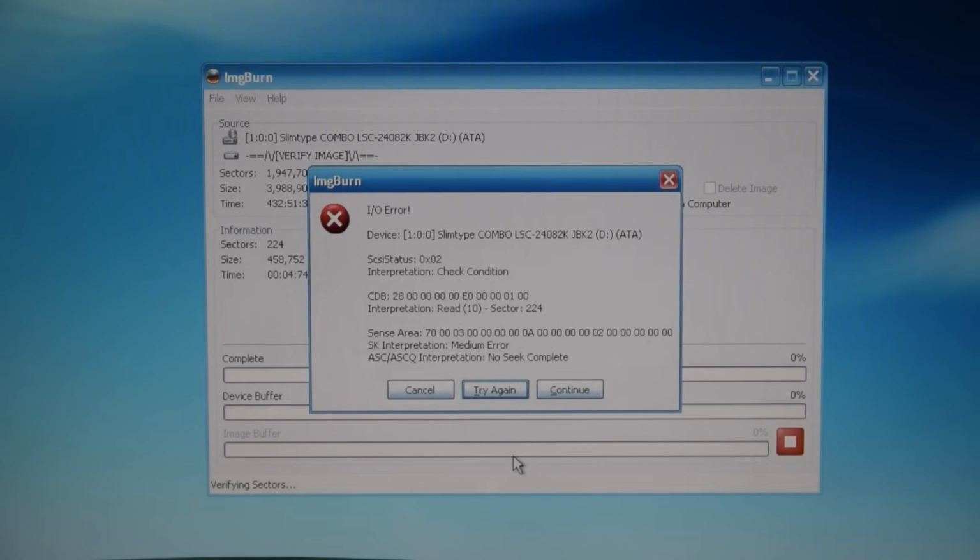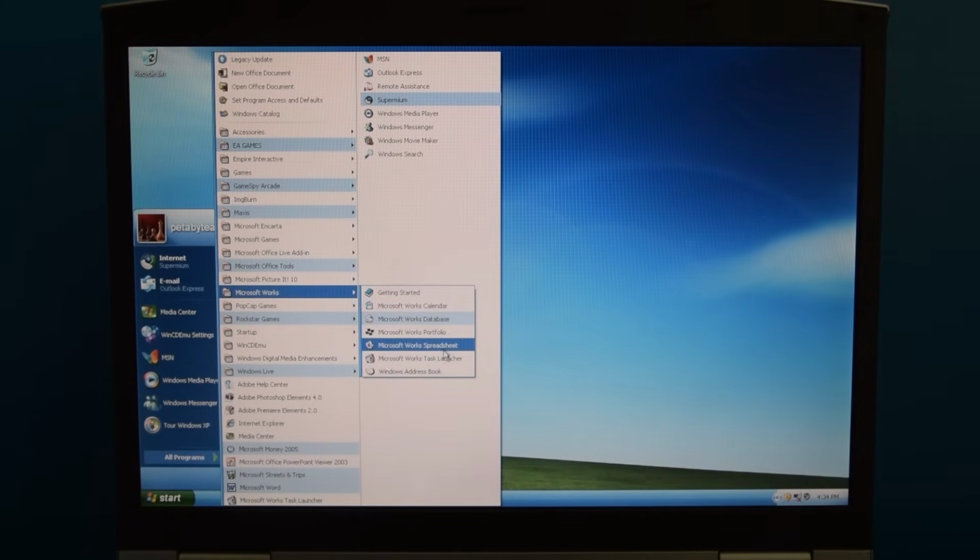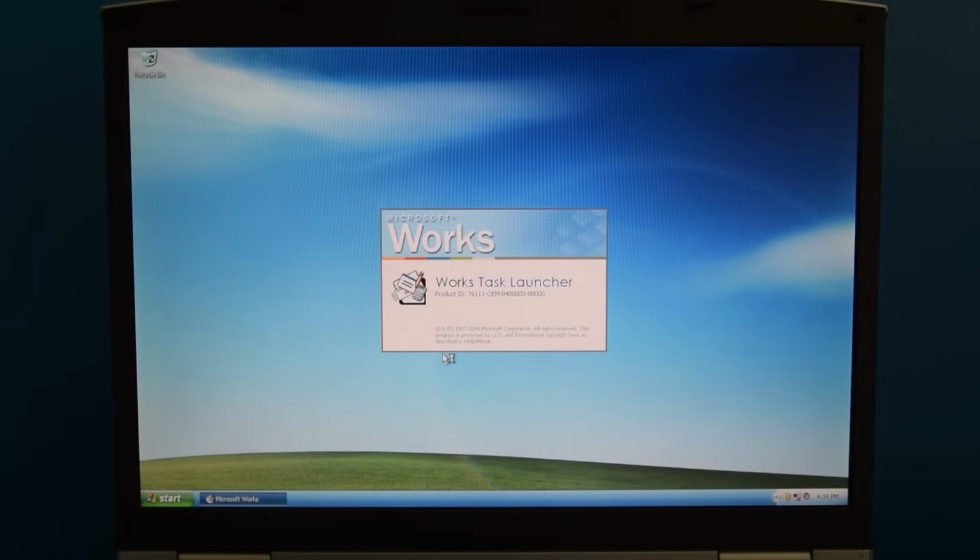The whole reason why there's pretty much nothing on this computer is because it took so long to install Windows off of this drive. And oh yes, it's just as unreliable with DVDs. This machine also has Microsoft Works Suite 2005, which actually did ship with the computer originally, though it was the year older version from 2004.